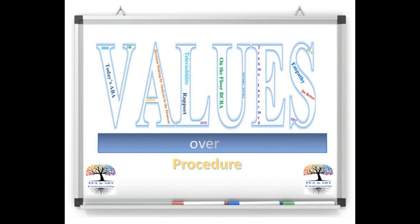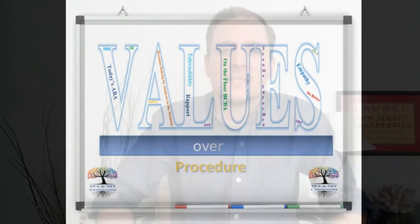The term has been coined values over procedure. Now, this is not to say that there's no procedure involved with the practical functional assessment and skill-based treatment. What it means is that when you're making decisions, when you're analyzing possible next steps, when you're troubleshooting, values always come first. And that is what I love about this process.